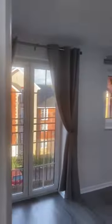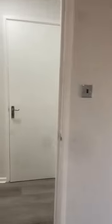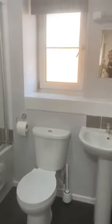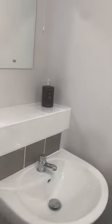This is your double bedroom, easily accommodate a king-size bed in here. Again, you've got plenty of sockets. Brand new bathroom suite, so WC, lots of storage along here. And this whole suite is again brand new.